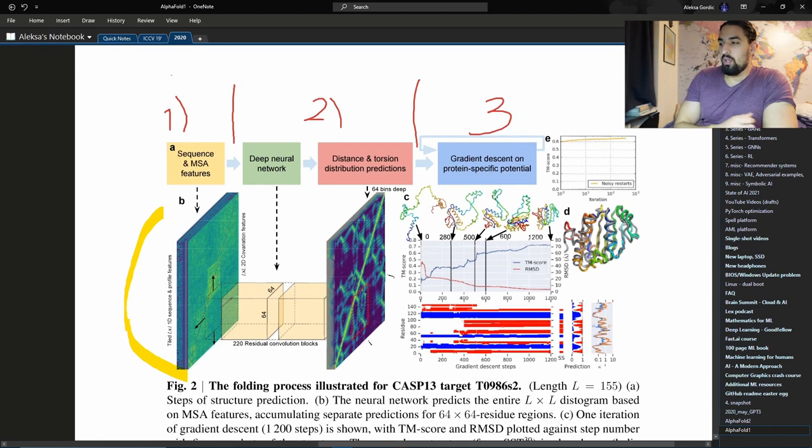In stage one, they find a way to go from the 1D amino acid sequence that represents the protein to a 2D map, and the 2D map contains covariations between our target sequence and similar sequences from a huge data set of sequences. This is called multi-sequence alignment. You find a group of sequences, like 1,000, which are similar to your target sequence, and you encode the covariations in these maps. If I take one point on this 2D volume, it will have 500 or more channels. There are some details in the paper.